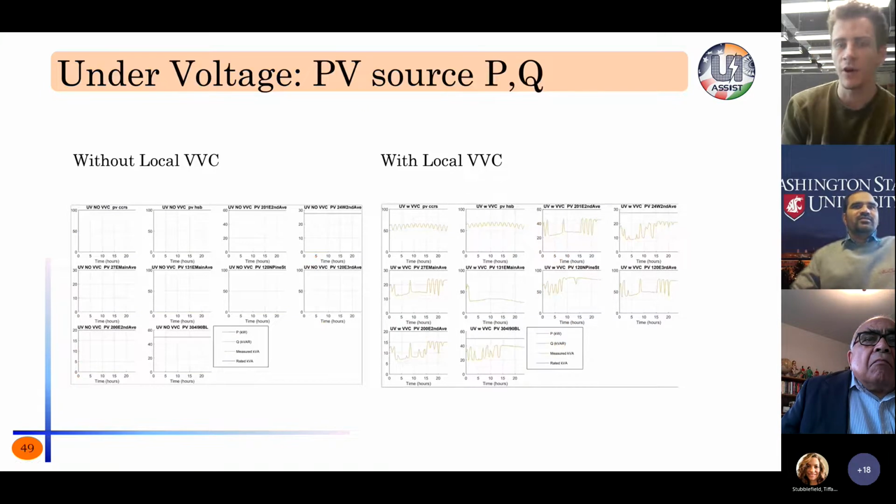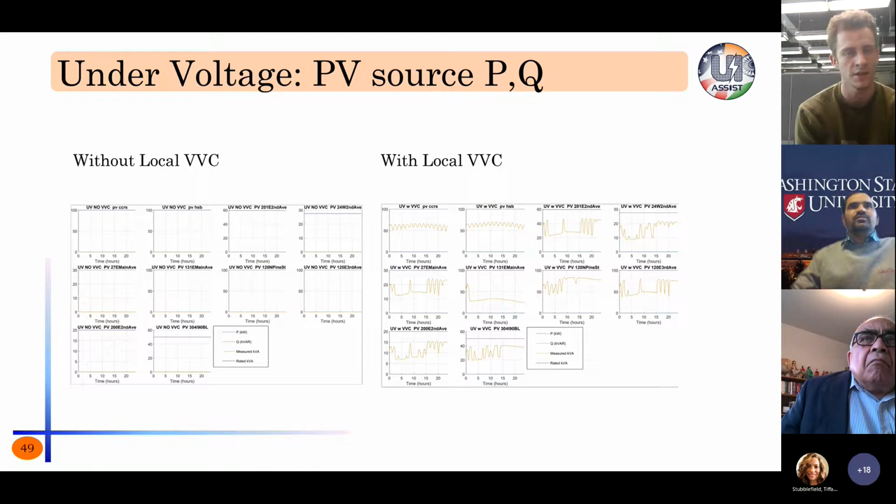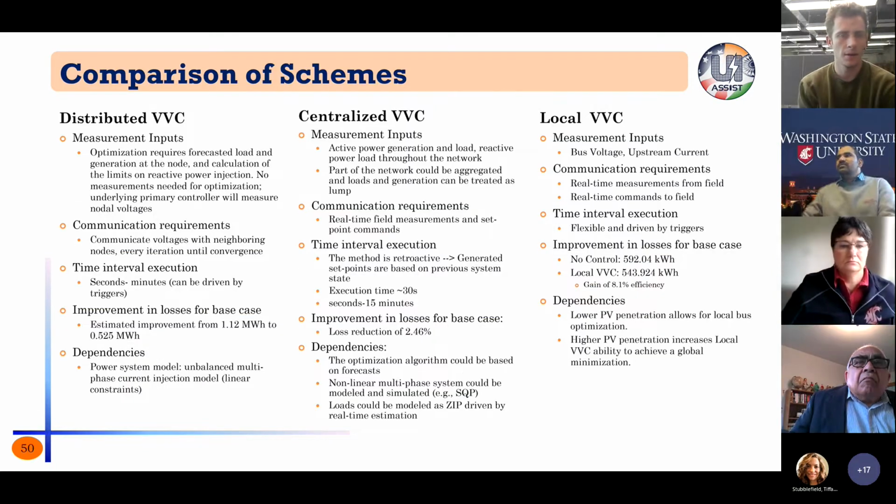Anyway, we see that the VARs never reach the maximum capacity of the inverters, and they do increase the VARs in order to support the voltage. Next slide. Yeah, that's it. Thanks, Ben.